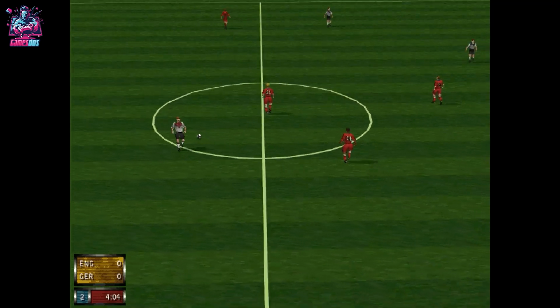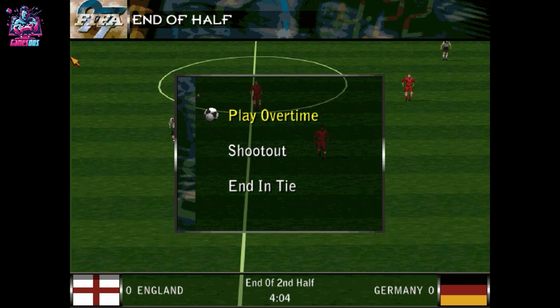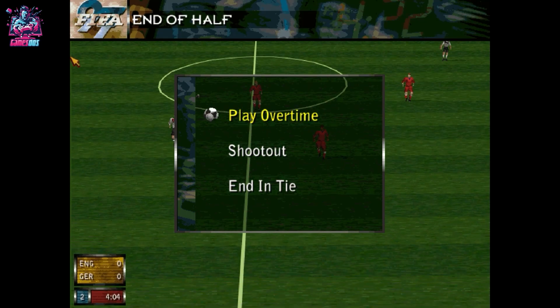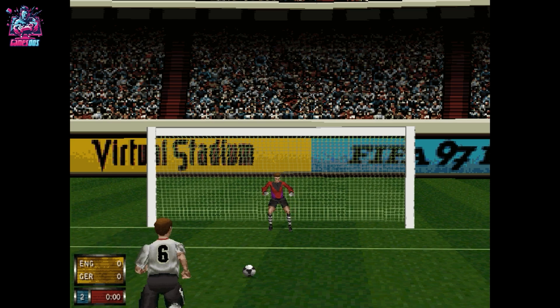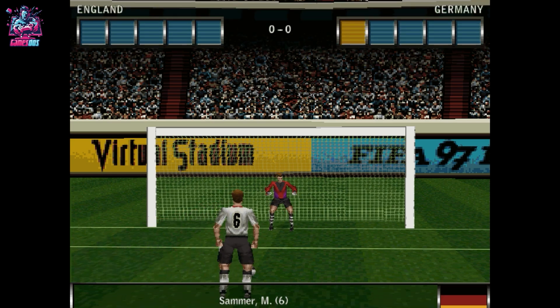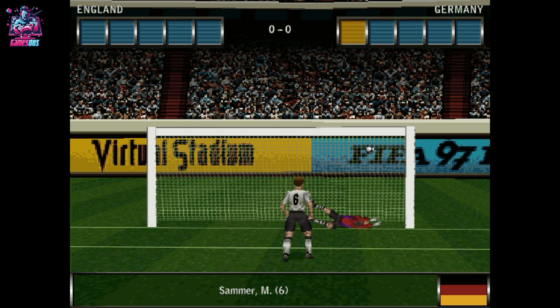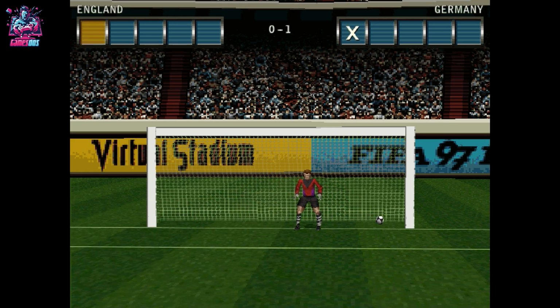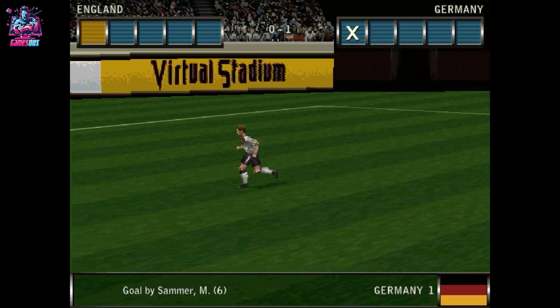The score is England 0, Germany 0. The match settled on a penalty shootout, Andy. I wouldn't like to be the one who misses this penalty. That was pure poetry. Oh, it's so cool taking penalties. It's giving the keeper no chance.